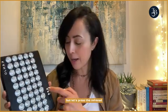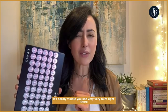I use infrared after the gym, and that's why I do the Conjo. This is actually the first device that I found, and the only so far, that separates red from infrared. So I've turned on the red a few times, but let's press the infrared. It's hardly visible. You see very, very faint light there. And so infrared I like to use for the body.